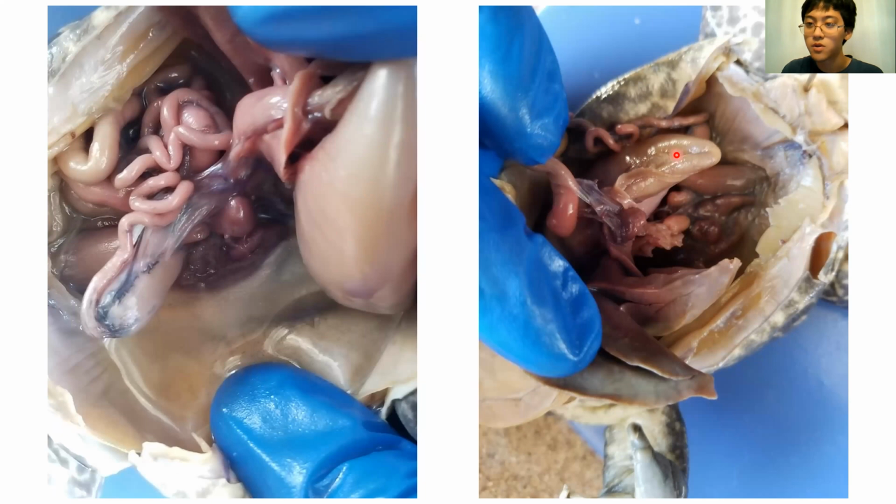And then once the food's broken up into small enough pieces, it goes through the duodenum into the small intestine, where most of the absorption occurs over here. And as we know, the small intestine has a lot of villi for the increased surface area inside of it.